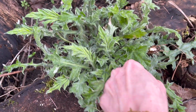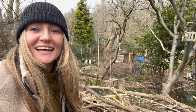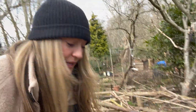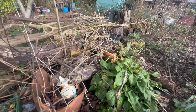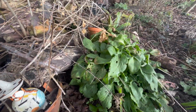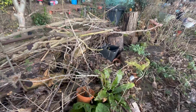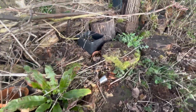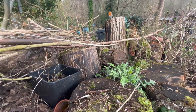And I don't like to do this tidying too early. I always leave my pruning and tidying up till about this time of year, just because I like to leave a nice little habitat for the insects over winter. So other than a few little twigs and old stems of perennial plants to clear up, I don't generally do too much maintenance to this area. I like to leave it pretty wild.